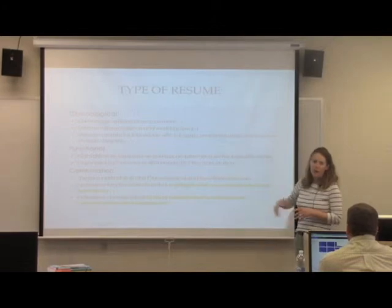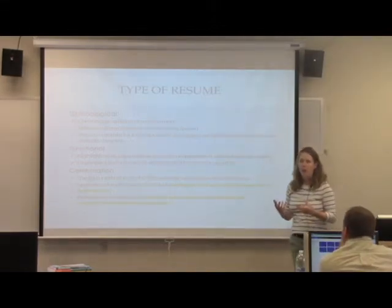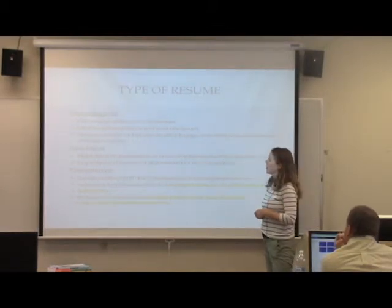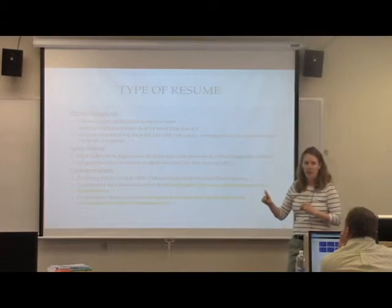Sometimes this isn't the best for individuals with job gaps, or if you are changing careers, or you are a new graduate, any of those, because it shows a big gap in that chronological sequence.